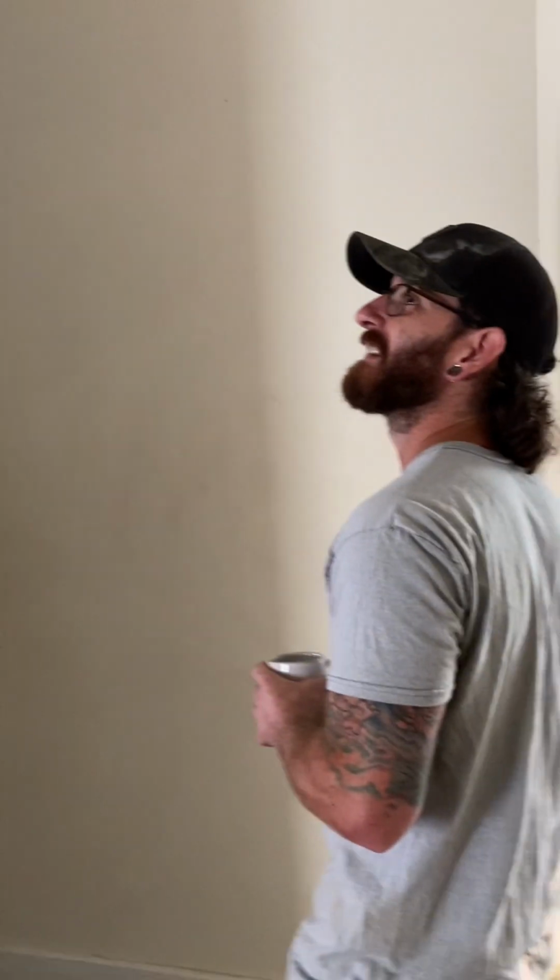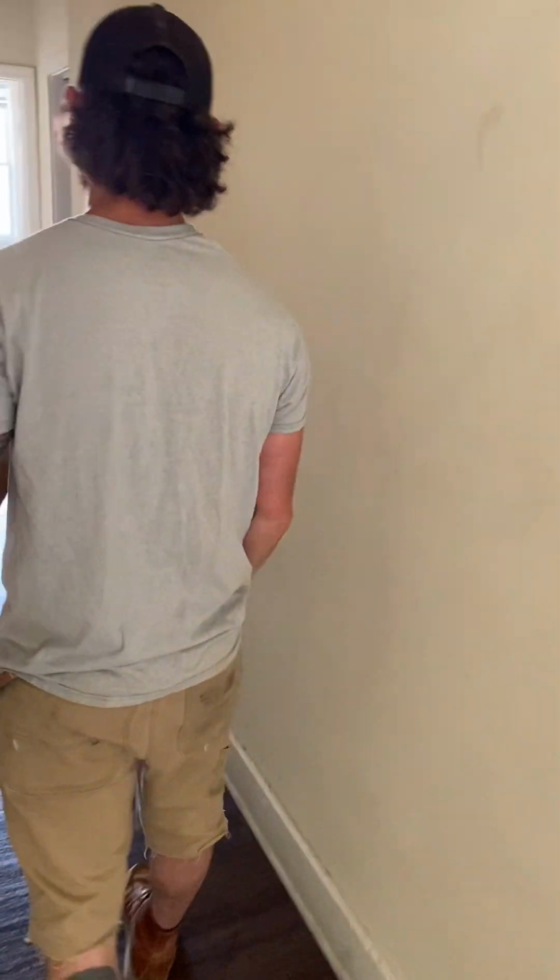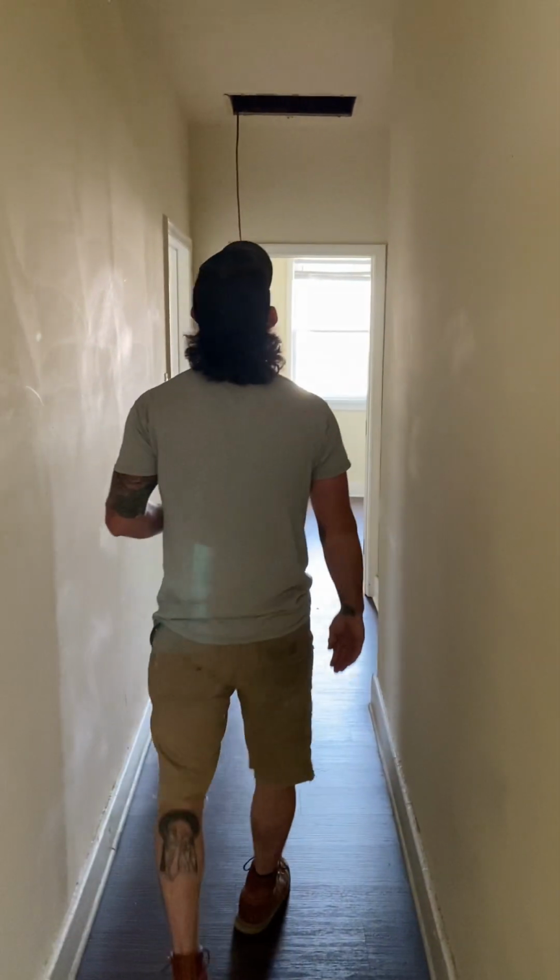Ugh, yeah, this ugly frame, walls and ceiling. Yes, the ceilings are getting painted. Surprise, surprise, ceiling white. What a revelation. They make an entire white specifically for ceilings.